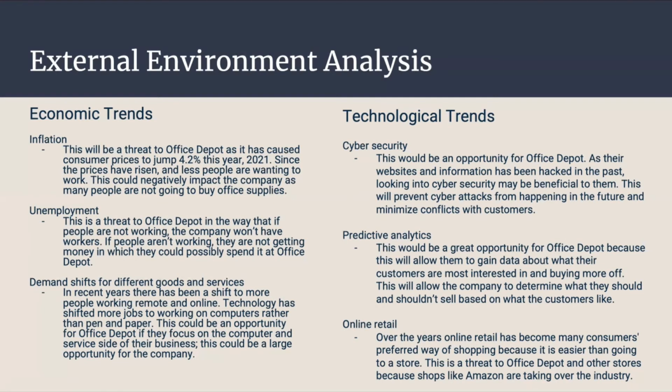Online retail. Over the years, online retail has become many customers' preferred way of shopping because it is easier than going to a store. This is a threat to Office Depot and other stores because shops like Amazon are taking over the industry.